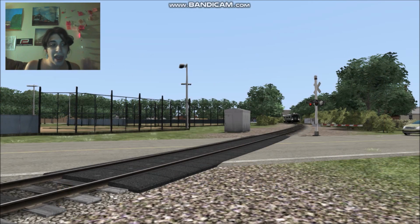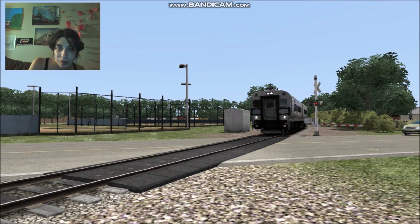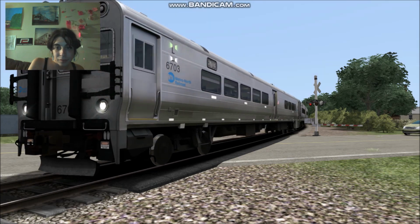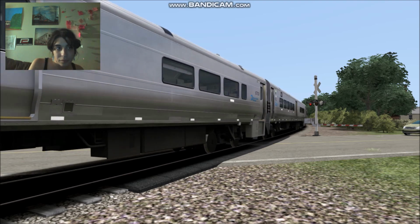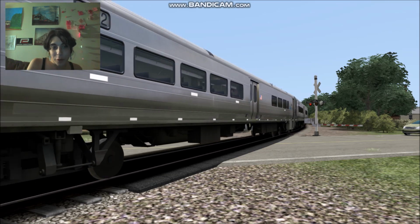Now this is my first time ever using any kind of F40 for Train Simulator, so I'm a little nervous as to how this run is going to go, but I have a feeling we'll have a fun little run with this. This is the crossing outside of Spring Valley. Ooh, I am overcome by sequence.